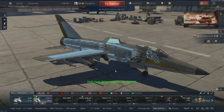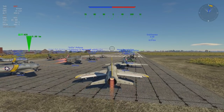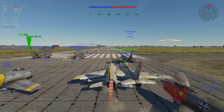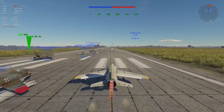All right. Let's get it out into some air combat, and we'll see you when we get there. All right. Here we go. So once we get airborne, we'll take a look at the cockpit view, and we will also take a look at the stat card for a couple things that I missed, like the multipliers for RP and SL.